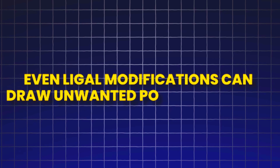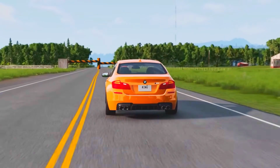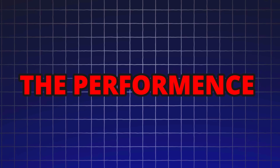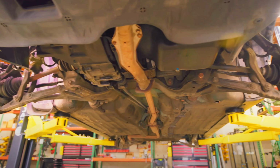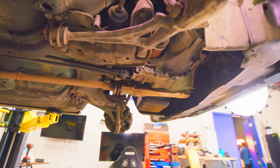Even legal modifications can draw unwanted police attention. If your car is too low and scrapes, it can be deemed an unsafe vehicle and ticketed or even impounded. The performance community knows this, but people install extreme modifications anyway. They're just asking for tickets. Seriously, a slammed car scraping everywhere just screams, "Please pull me over."